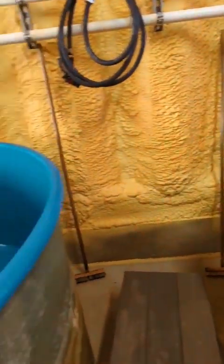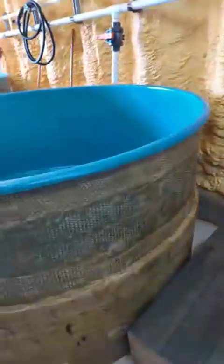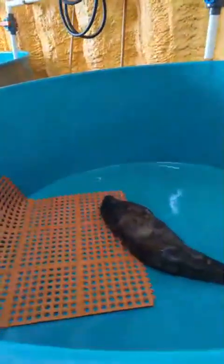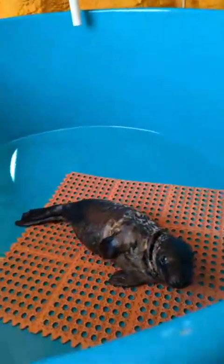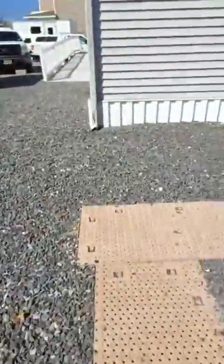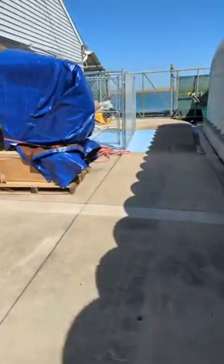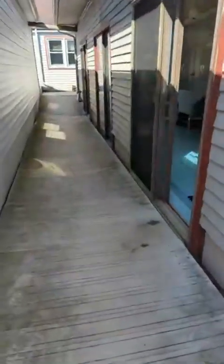So these are our 4 gray seals in our hut area, and we're going to head on over to the pool house building in a second. And as I said, we have 12 seals right now in house. We are at the height of seal season here in New Jersey. It usually occurs for us in late March and early April. Usually around spring break is when we see the most seals and we get the most calls for seals on our beaches here in New Jersey.